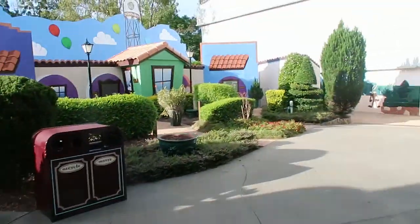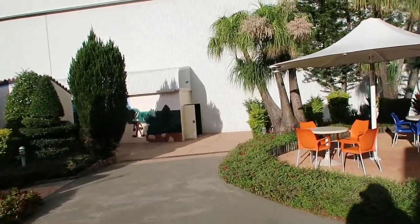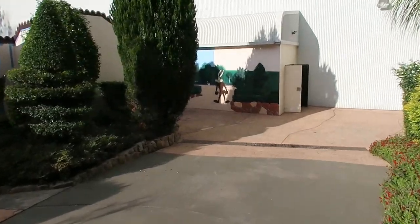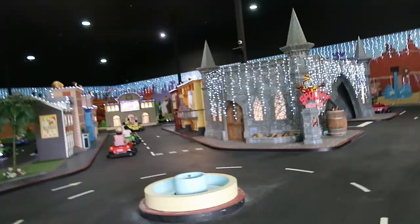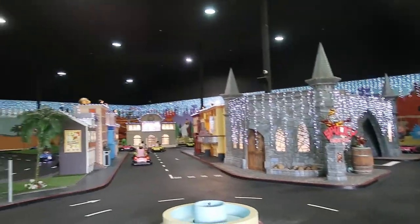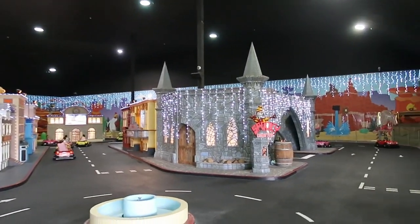But that's all closed down still. Lights are on and stuff, so maybe it can be used. But let's circle around here, we'll check out the little car area inside, and then we'll head to the other way and see what they have over there, because that's probably gonna be the area that may have more stuff, because it's like the more DC themed area. Okay, so nothing really new, but there's twinkle lights. Everyone loves twinkle lights. Okay, there's not really much to film, so let's keep moving.